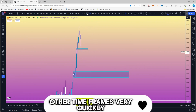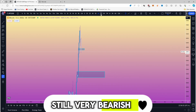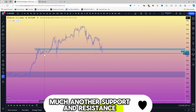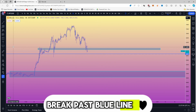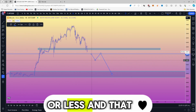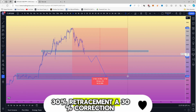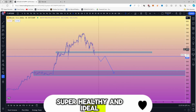If we go on other time frames very quickly, we can see overall still very bearish. If I go into 4 hour, I could see another support and resistance somewhere here. But once we break past this blue line, retest and go further down, then it is just a path to go to 52,000 more or less. And that would be a 30% retracement, a 30% correction, which I think is super healthy and ideal for Bitcoin.